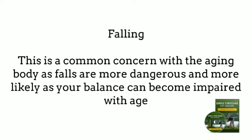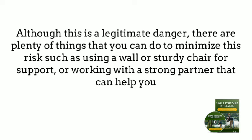Falling. This is a common concern with the aging body, as falls are more dangerous and more likely as your balance can become impaired with age. Although this is a legitimate danger during stretch training, as some stretches do require balance, there are plenty of things that you can do to minimize the risk, such as using a wall or a sturdy chair for support, or working with a strong partner that can help you.